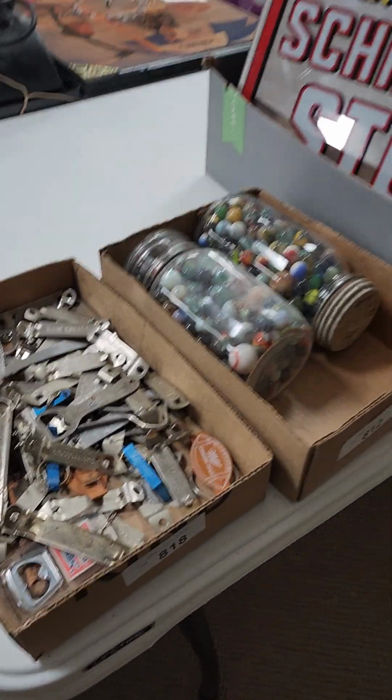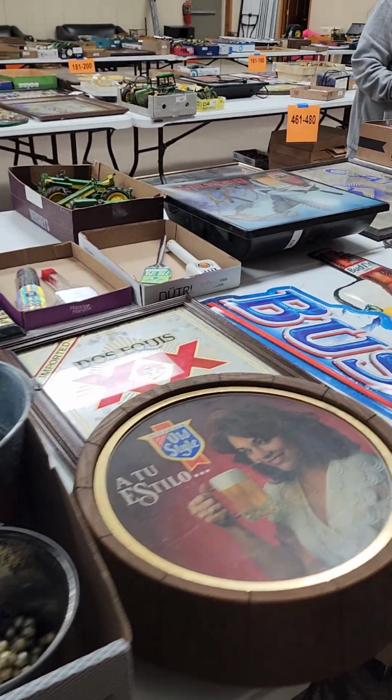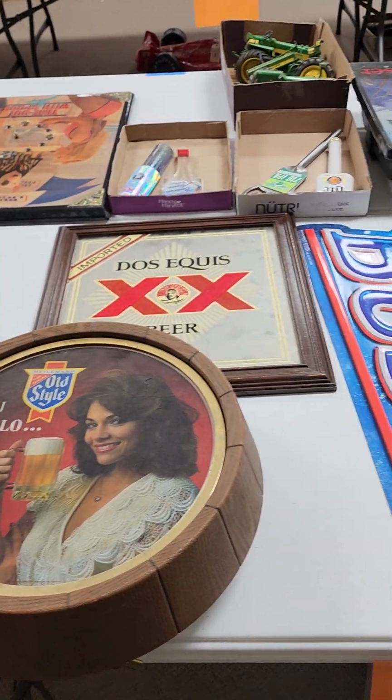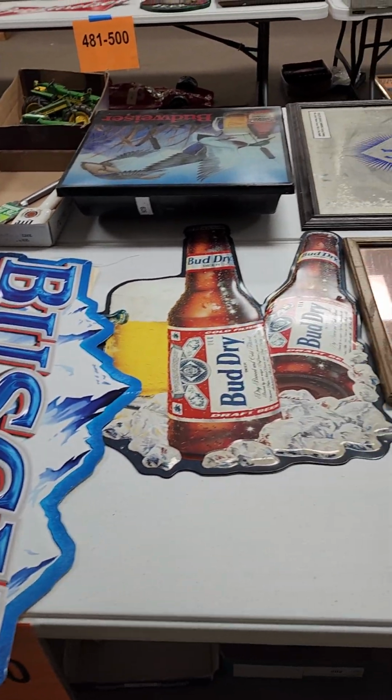Marbles. You've got more metal signs. Yeah, we're not going to be very good at this. It's like crafty stuff, I'll be like, oh, look at that. I'm thinking we're just going to show you. You can go to the website and look at the still pictures.